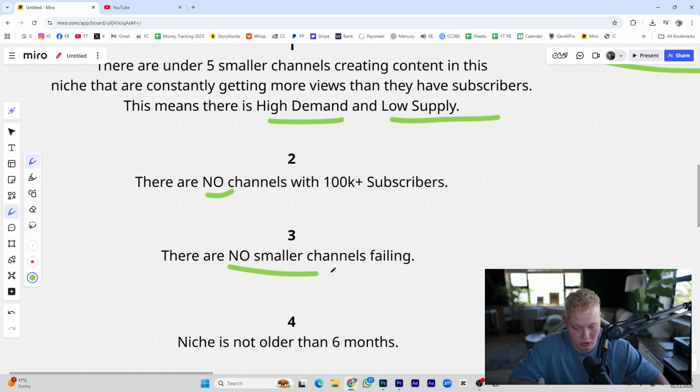Then there are no smaller channels failing. Nobody's looking at this, right? Why should your channel be successful if there are thousands of channels failing? You're not special, and your channel is not going to be special, especially if you go into a niche and do the exact same thing as everyone else. Do not do that. Look for niches where there are no small channels failing. This is super important.